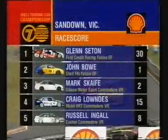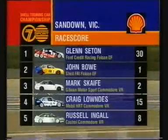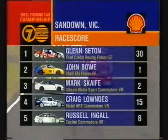Back to the front, John Bow, Mark Scaife and Craig Lowndes really on a charge. He's got right up behind Scaife. 6 laps completed of this 15-lap final race. So the action is on here at Sandown Park. Let's check the Shell race score for you. Glenn Seaton in command from John Bow, Mark Scaife in 3rd, Craig Lowndes closing in 4th, and Russell Ingall rounds out the 5. We'll be back with more in just a moment.